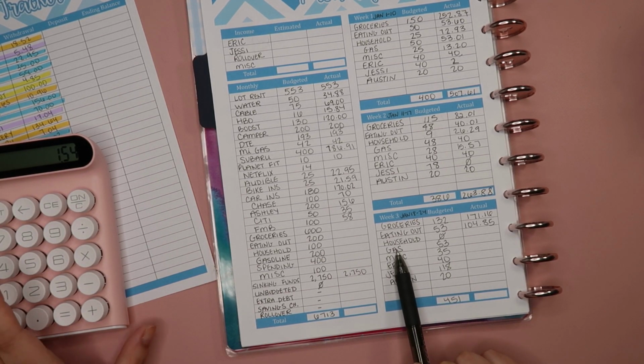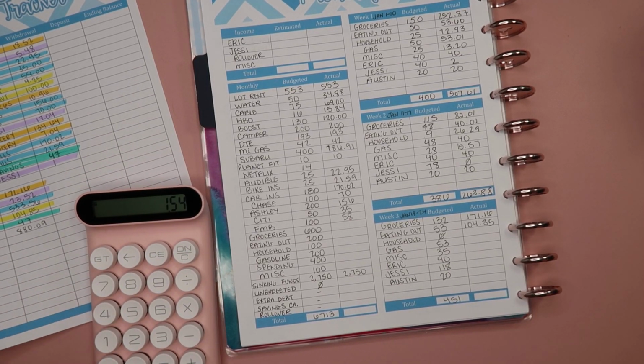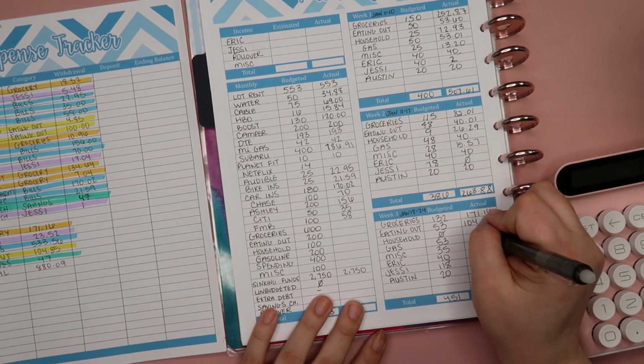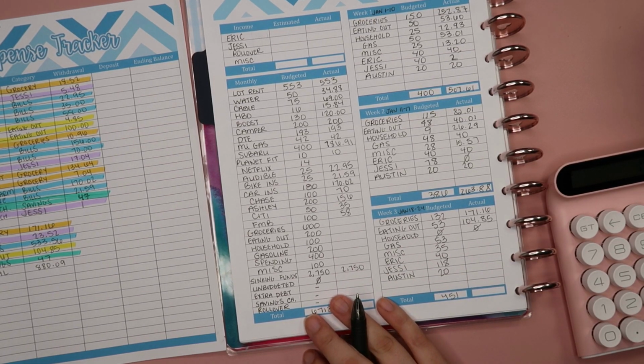Okay, for household, we had nothing left. We'd already kind of depleted our entire household fund, and we didn't have any household expenses. So we budgeted $0 and we spent $0. So that's good. We're not over budget overall for household.